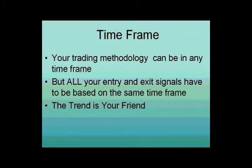Remember that the trend is your friend, and basically that's the lowest risk trade. Mark Douglas goes on to say that the lowest risk trade, with the highest probability of success, is when you're buying on dips in a clearly defined uptrend, or you're selling on rallies in a clearly defined downtrend. So the trend is your friend, but more importantly, use the same chart that you use for your buy signal as your sell signal.